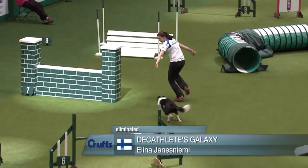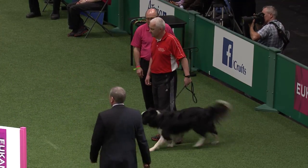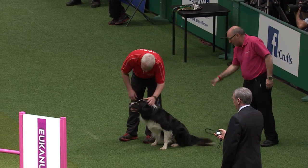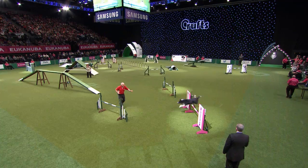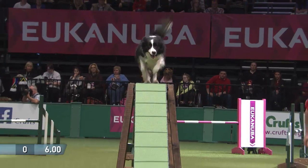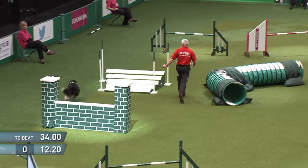And so we have the last dog to go. This is Chris Poinchester with Flixie Master Todd. Chris Poinchester from the Channel Islands. Classic Channel Island name there. St Helier in Jersey. Represents the Channel Islands regularly at these competitions. Great competitor. Suffers from his nerves just a little bit. And he thanks the Kennel Club for inviting him, allowing him to take part in this competition. Very nice of him to write that little note.